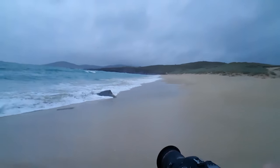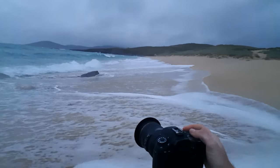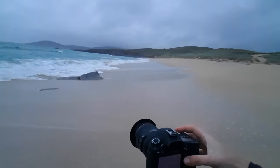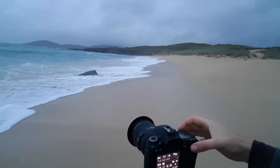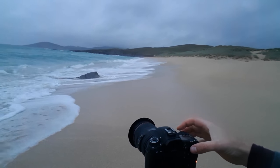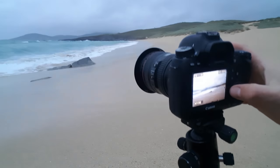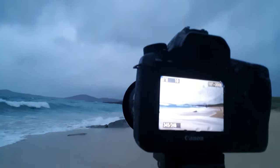I'm actually taking pictures of this tiny rock right in the middle at the moment. Just trying to catch the water as it runs back across it. I'm only doing a half a second exposure, but you can see some of them have come out quite nicely.